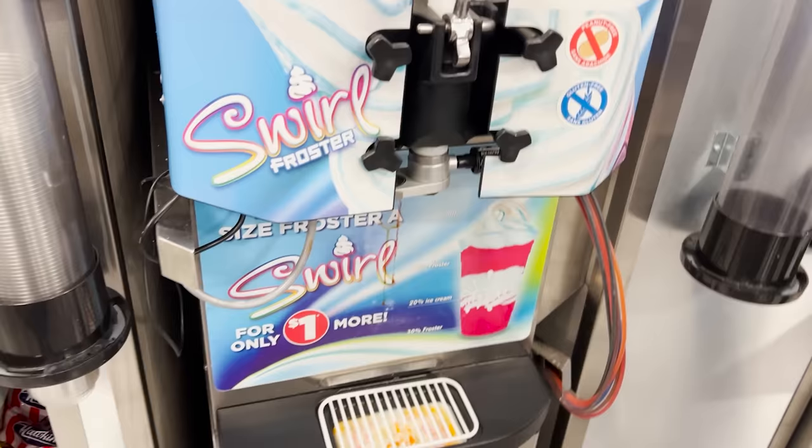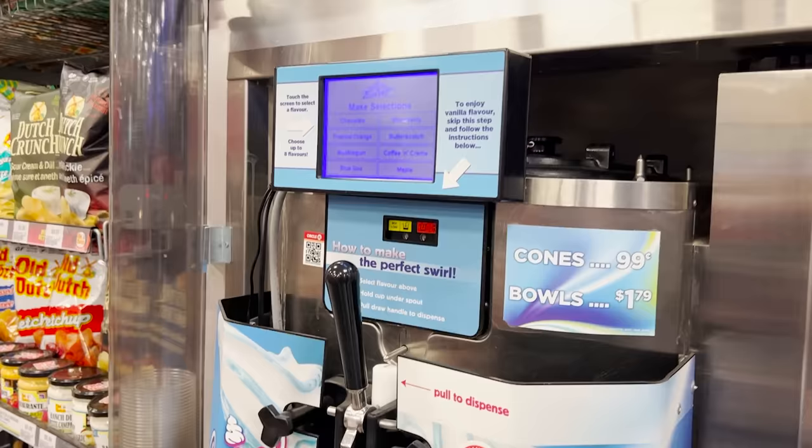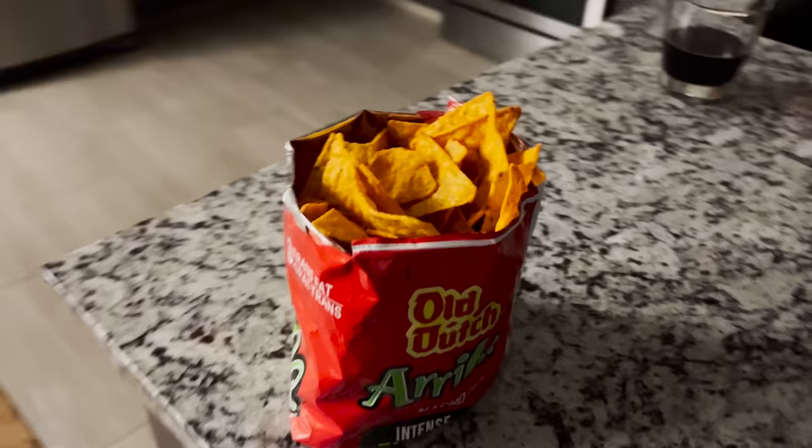Circle K, and the Swirl Froster. I'm a little bit nervous about this. You can swirl it for $1 more. Why? Wow. Yeah, I still own a bunch of X-keys. What a beautiful bag of chips. Was this you? Yeah, I'm told that these are better.